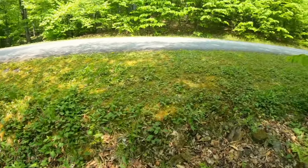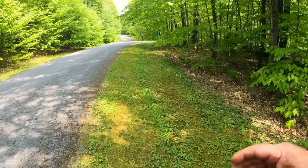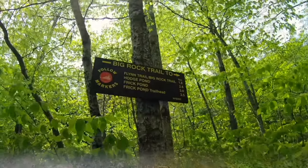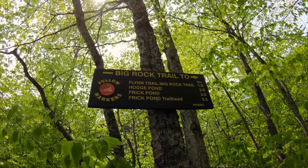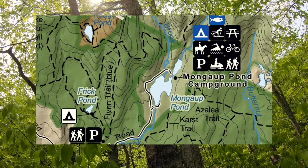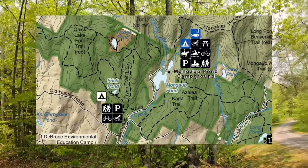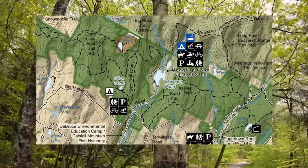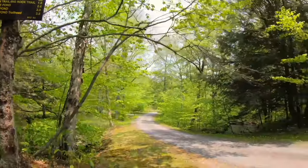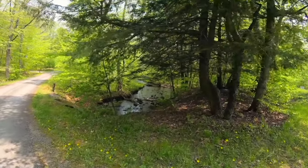All throughout the park, there are beautiful little stone walls and accents and details that they put together in the park. I'd like to take a second to notice them. This is the Big Rock Trail to Flynn Trail. Big Rock Trail, 1.8 miles. Hodge Pond at 2.6 miles. Frick Pond, 3 miles. Frick Pond Trailhead, 3.5 miles. Snowmobiling trails. Something I must try. Snowmobiling. Look at that creek. Keeps drawing me back. My childhood.